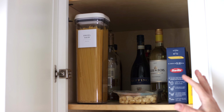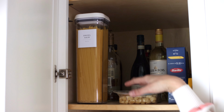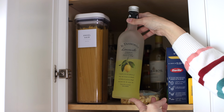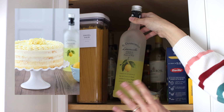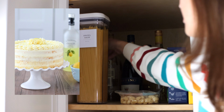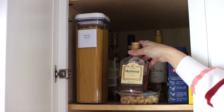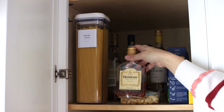I also have all of our alcoholic products here for cooking and baking. So I have limoncello and rum and cognac. So this is limoncello. I love limoncello cake. It's so delicious. It has a wonderful flavor. And then also for baking, cognac. Actually, this is really good if you put it in like a barbecue sauce also. Cognac, rum, things like that are really good.